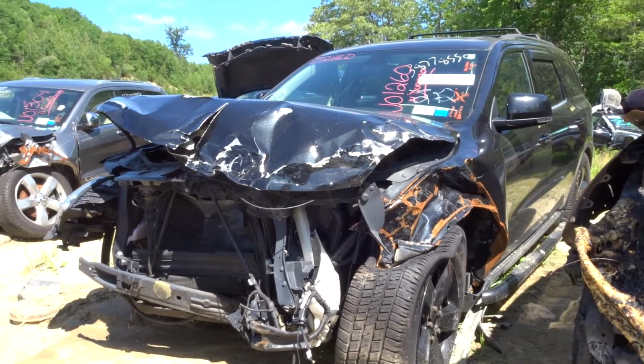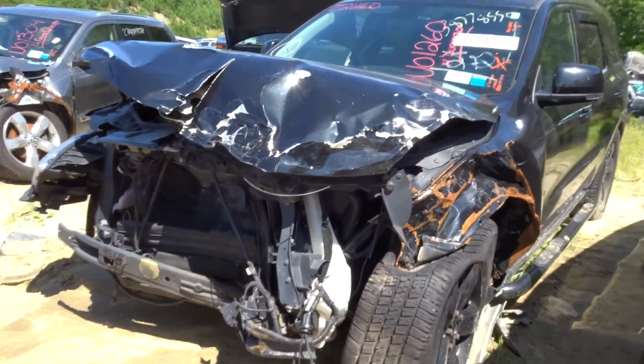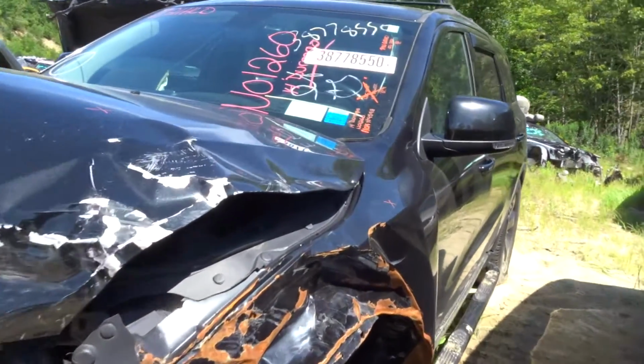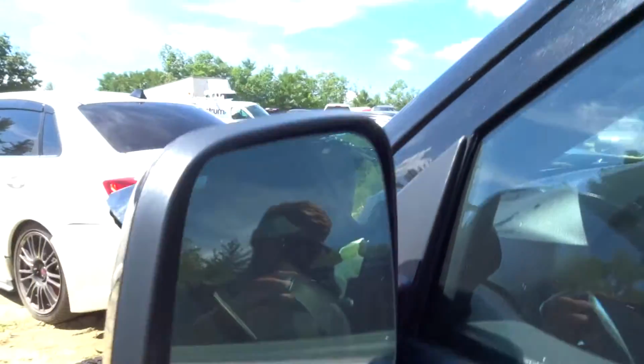Today we're parked at a 2014 Dodge Durango, stock number N01260, 110K on it. Let's just jump right in here, shall we? Got a good left door mirror. It's power, it's got a body color cover. Holy moly, it's heated.